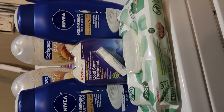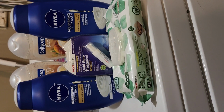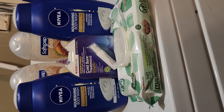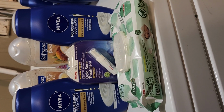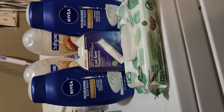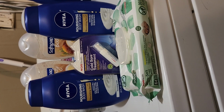Now, this was my next transaction. This was also my new card. So I had a $4 off $25 body wash on this one, and I had a $2 off any baby wipes. I did grab the Softsoap deal and the Nivea deal to get a little bit over $25. I think it was about $30 whenever I had all 4 of those.